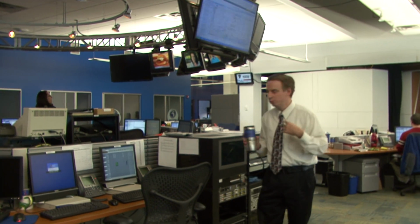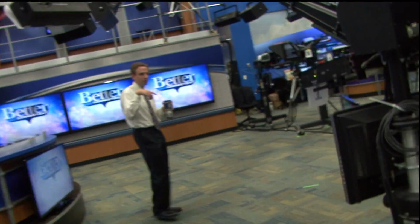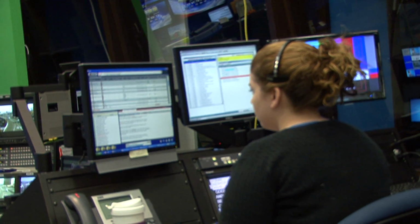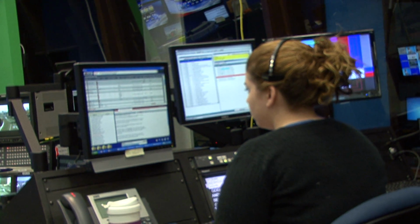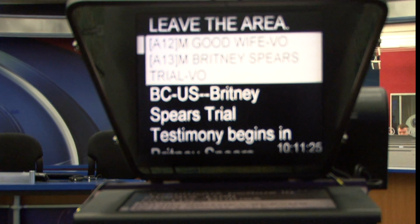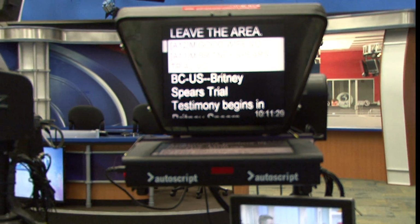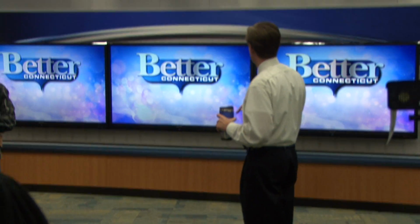Let me take you into the news studio, so come right this way. Around here on the other side, you can actually see the teleprompter, and Alyssa here is actually prompting the Better Connecticut show, which tapes at 10 o'clock but airs at 3 o'clock. So what's going to happen is when that show starts in a couple of minutes, she'll actually begin rolling down it. But we have lots of cool positions around here.